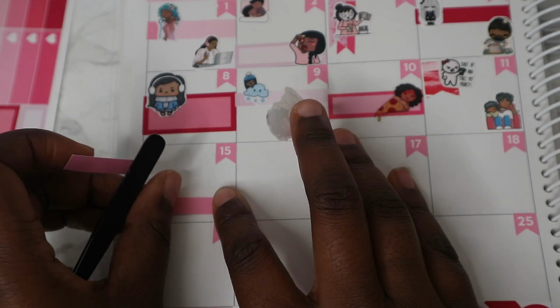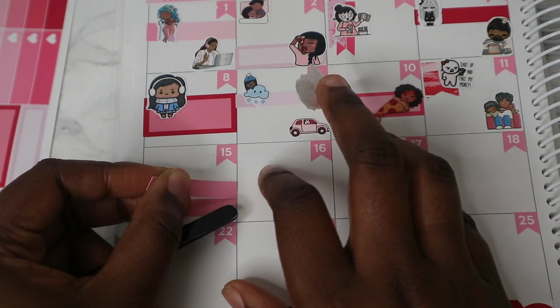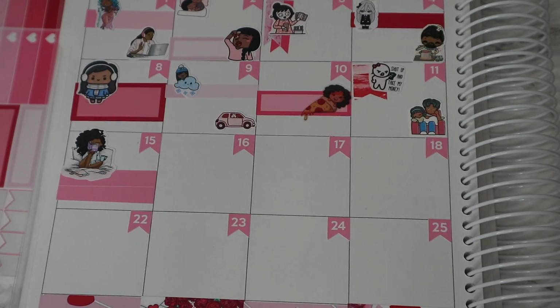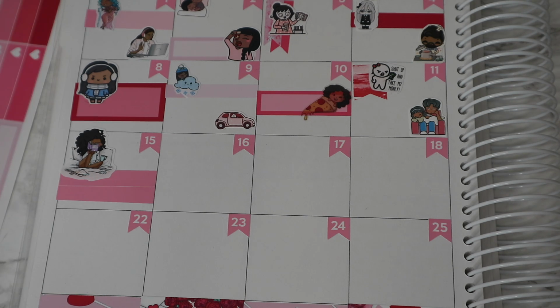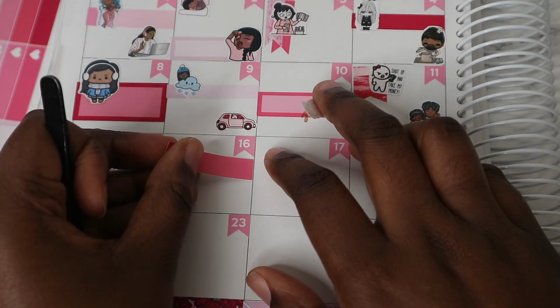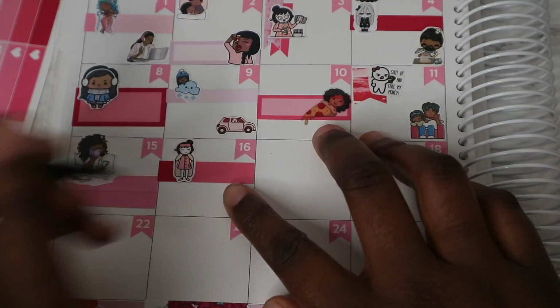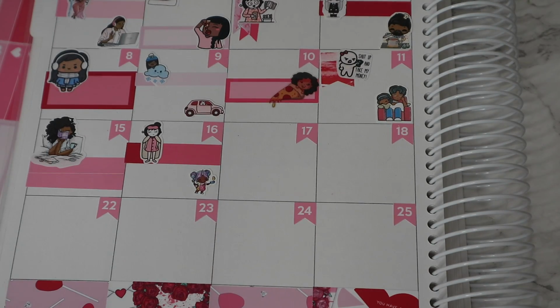And then on the 16th, I used a Secret Planco girl to note that I slept in finally. And then I used a Jalen Paper Planico Starshine girl making breakfast to note that I was finally able to make some breakfast. Oh no, to note that it was pancake day. On the 16th it was pancake day and I did make pancakes.